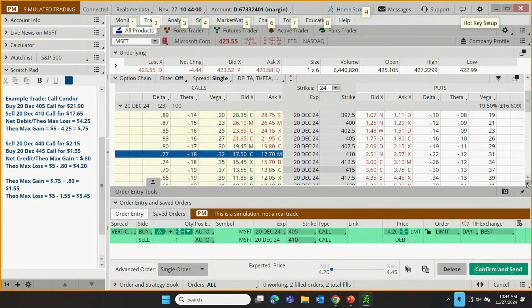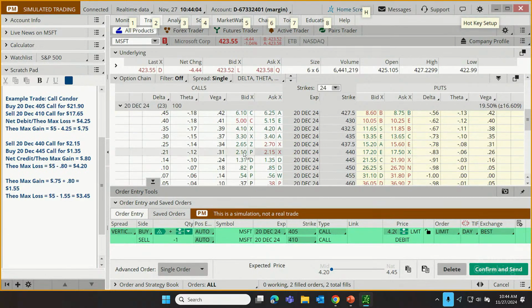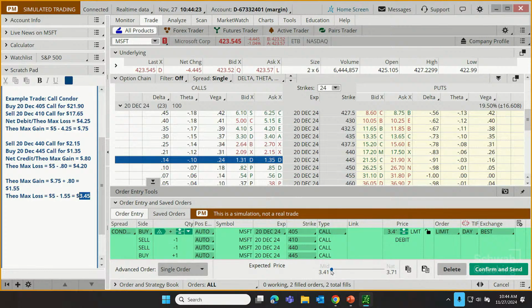And now we're just going to go and do the bear call spread. That's going to be right here. Let's sell the 440 and buy the 445. Did I get that right? 405, 410, 440, 445. Yep, that's it. Looks like 345. Looks like that was about the maximum loss we were calculating. It might be a little bit more than that.